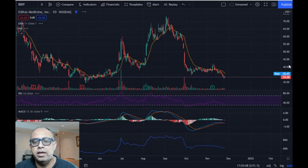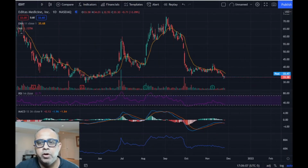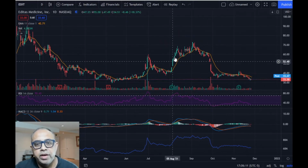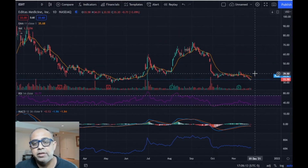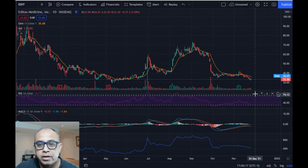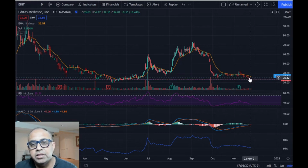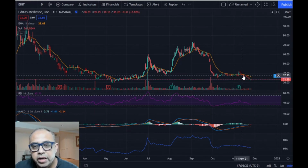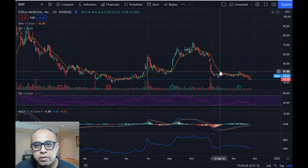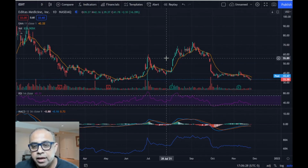Next, let's look at Edit. And I'm looking at a 1-year chart here, and we are looking at an inverted cup and handle formation, which to my mind is bearish because it indicates further downward pressure. However, we have been consolidating sideways for quite a while, so it kind of invalidates the handle portion of the cup, and that's a big relief.